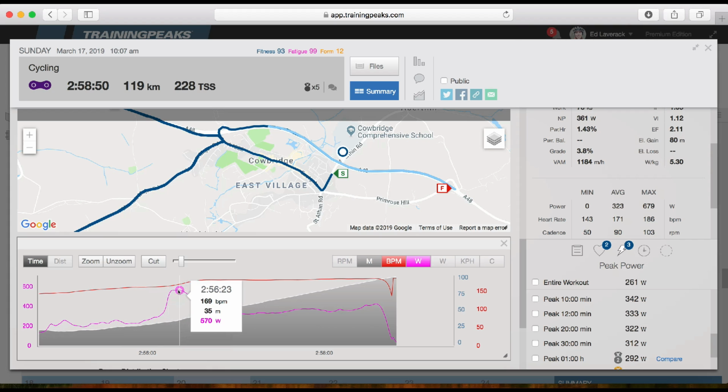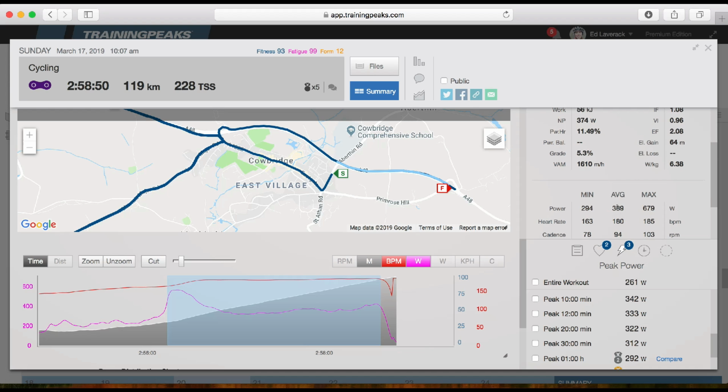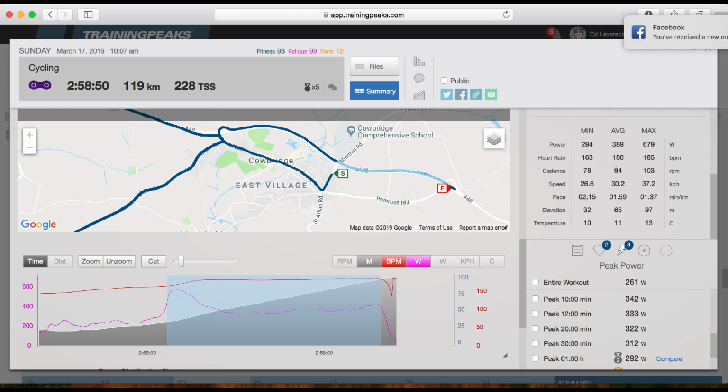So I just pressed on. If you can call that pressing on, that's actually a solid effort of 390 watts for 2.5 minutes. Again, it's not massive, 6.4 watts per kilo, but like I said, the race finishes there and we were just ambling, so let's just get it done.